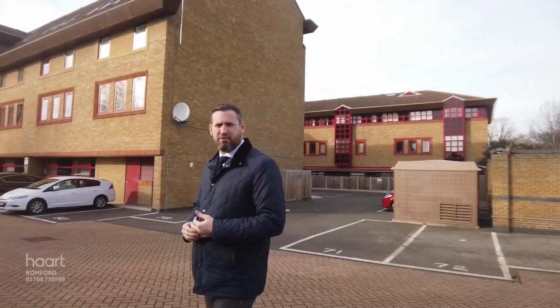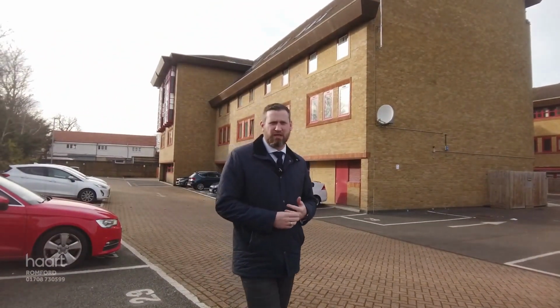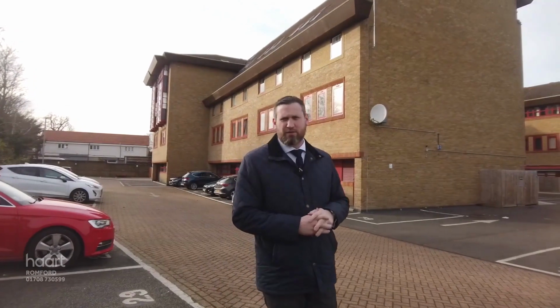So we are now finishing up the tour of this property in Loam House. I wanted to come and show you it has its own designated allocated parking space. But as you can see from the tour, it's an absolutely stunning property and well worth a viewing.